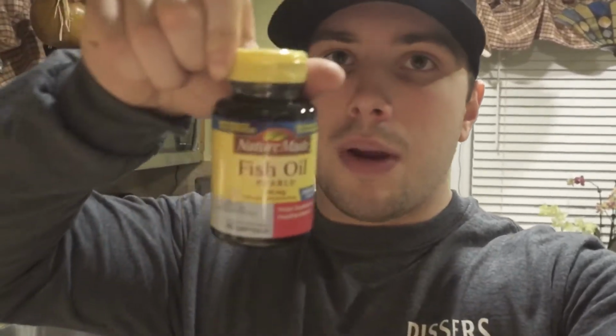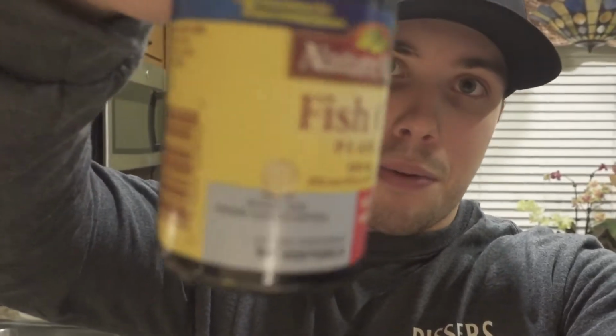Last but not least here, we have fish oil pills. These are the very small ones. If you guys don't like taking pills, which I really don't, it's more of a mental thing. I get these really small ones, and basically you take 3 of these, which is equivalent to 2 of the big ones, and you get your fish oil in for the day. Yes, I do track them. I think they have about a gram of fat, I want to say, per 3 of them. I still just track them. It doesn't really matter, to be honest with you, but I just track it to track it. Anyways, guys, that's going to wrap up this video.